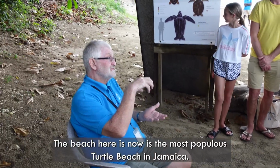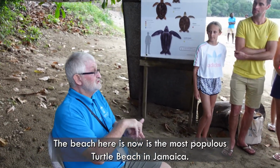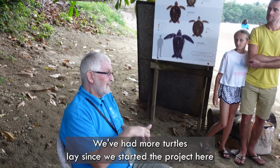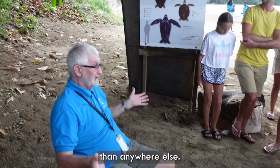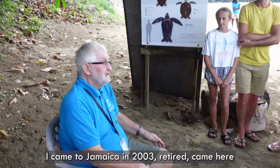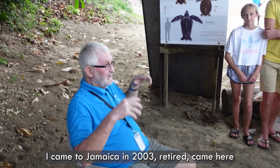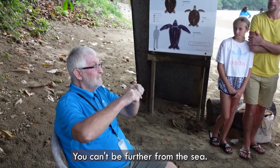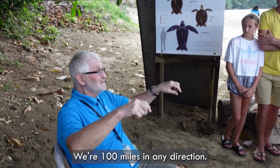Beach here is now the most populous turtle beach in Jamaica. We get more turtles come up here. We've had more turtles lay since we started the project here than anywhere else. I came to Jamaica in 2003, retired, came here, didn't know anything about turtles. Where I lived in Britain, you can't be further from the sea. We're 100 miles in any direction.